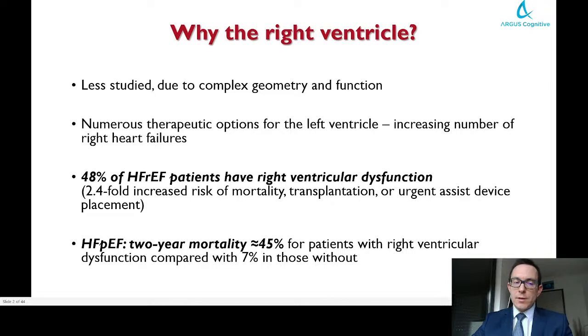Just to give you some examples on the prevalence of right ventricular dysfunction, about half of the heart failure with reduced ejection fraction patients have right ventricular dysfunction, which also carries a significantly increased risk of adverse outcomes. It is even more dramatic when we are talking about heart failure with preserved ejection fraction, where the 2-year mortality is about 45% for those patients who have accompanying right ventricular dysfunction.